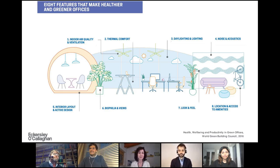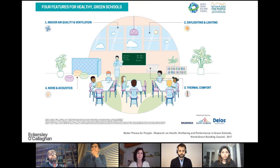So we have a little bit of time to go through this diagram, which is another diagram provided by the World Green Building Council, which explains that not only daylight but other features are very important to make healthier and greener offices. For example, we see that thermal comfort, acoustic comfort, or integration with the greenery are all parameters that are contributing to make our buildings better and healthier. And similarly, this can be applied also to other types of buildings, like residential buildings, hospitals, and schools.